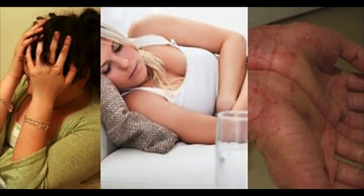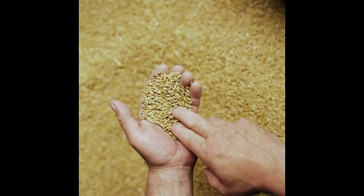Fast facts about celiac disease. Around 83% of Americans with celiac disease are undiagnosed or misdiagnosed with other conditions. The only existing treatment for celiac disease is a gluten-free diet. Around 5 to 22% of people with celiac disease have a first-degree relative with the condition.